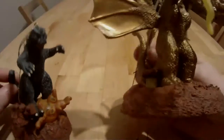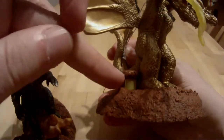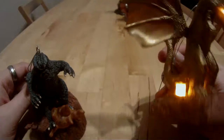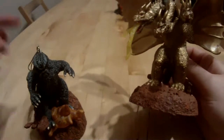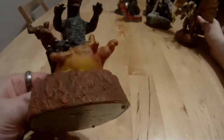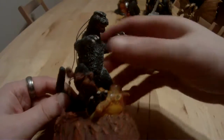Not quite sure why there's a bit of light here when you press the button. I don't quite get that, but nonetheless, there you go. Would rather have had additional gravity beams coming from Ghidorah's mouths, and an explosion on Godzilla. No light-up atomic breath effect for him, unfortunately, but still, again, well-sculpted.